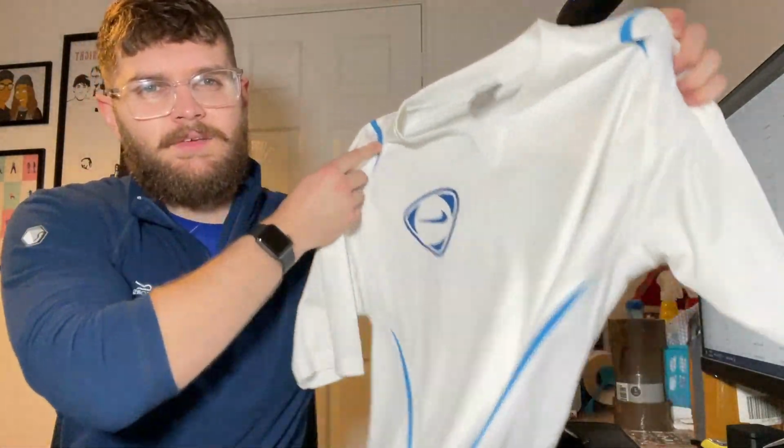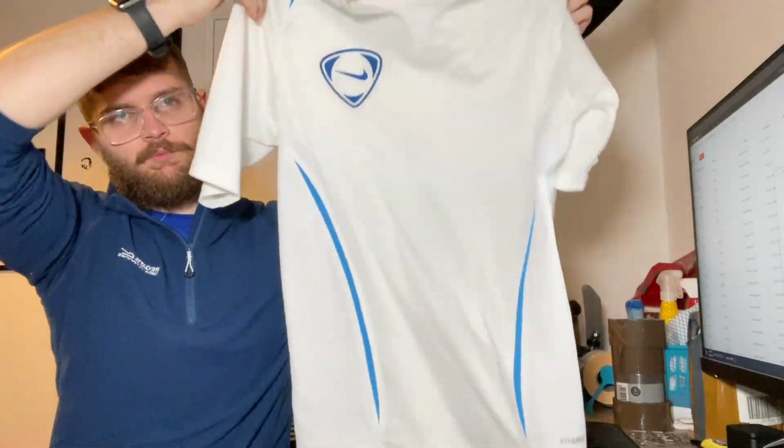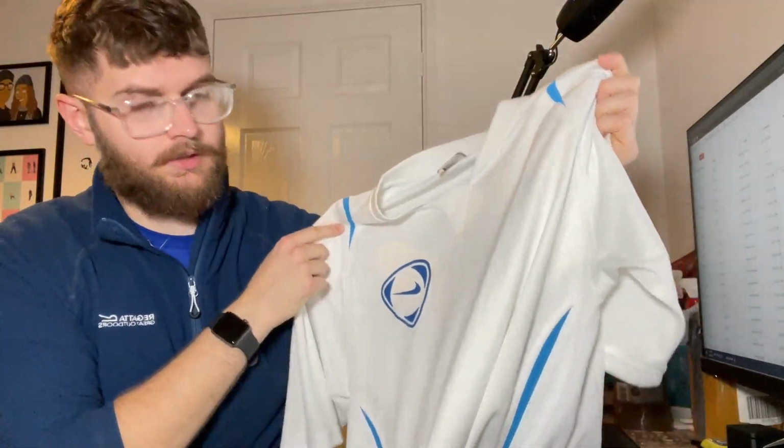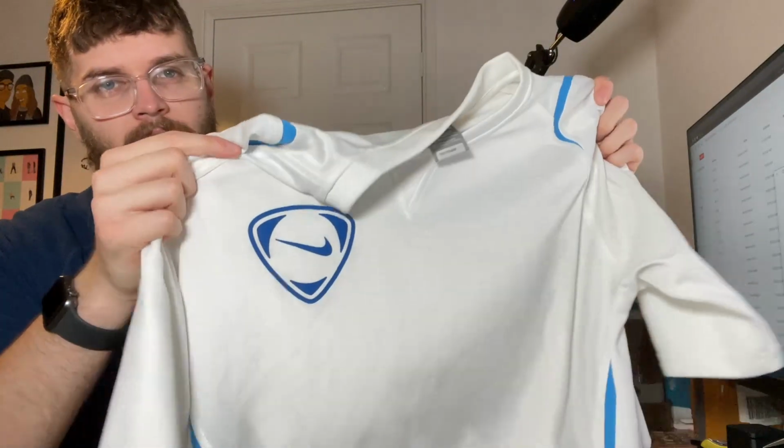We got a really nice Y2K Nike Tiempo sports running top, really nice, full white, no stains. The emblem, which is printed on, really nice condition. Yeah, really happy with that. Not huge value in this, but it was that cheap that I just couldn't say no.